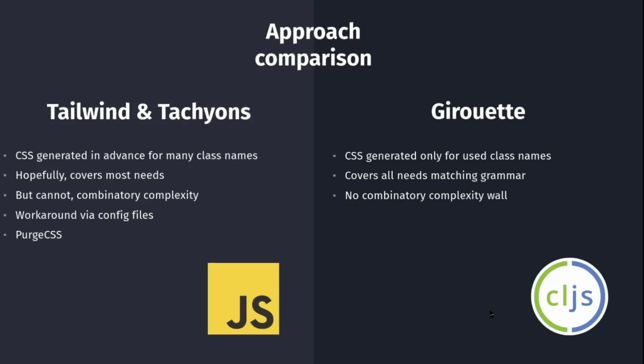But in the other approach, you don't have this problem. You don't have memory problem. And you also don't need to tweak some config files because the way you use your class names is not limited. You can write, well, I will describe more in a few slides. And because you generate things instead of removing things, you do not need to use a tool like PurgeCSS.